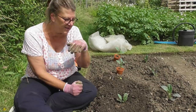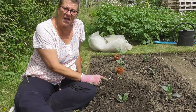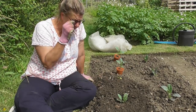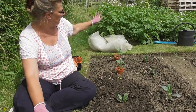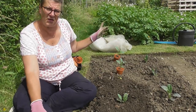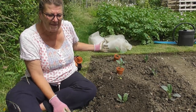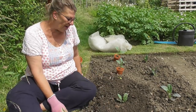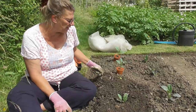chicken manure pellets, because this bed has been in action now for over a year already. Last year it had the main crop potatoes in. They went in about April 2020. By October 2020 the garlic went in, that's just come out. So yeah, I've given it a top dressing of the chicken manure pellets.